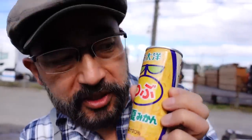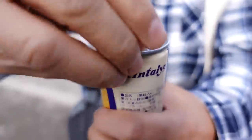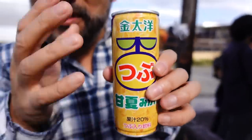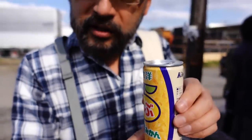I've never seen amanatsu mikan tsubu tsubu drink. I always drank the regular mikan. So maybe this one is a little bit sour. Oh, cool. But this can style is so nostalgic. I don't see this size can recently. Ah, I forgot. I had to shake before I open. Never mind. It's too late.